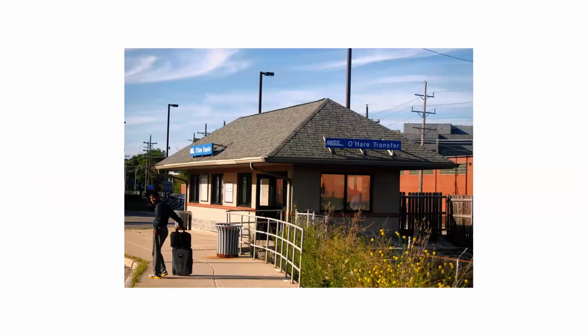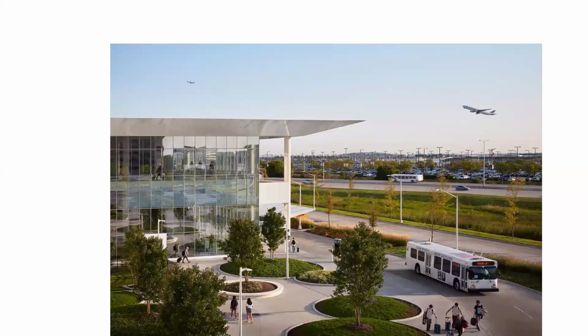Once you get to O'Hare, 35 minutes later, the transfer station looks like this. And you're probably wondering, well, where is this thing located? Because you probably haven't seen this. Well, it's right next to the MMF, the multimodal facility, which is where you would rent a car or pick up a bus or access the airport transit system.